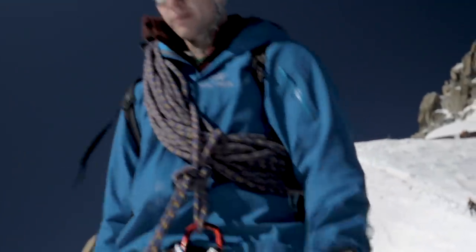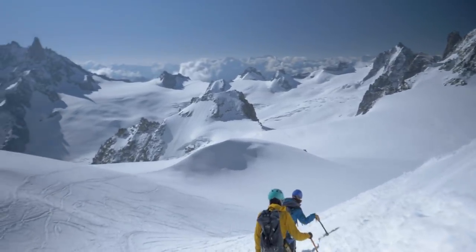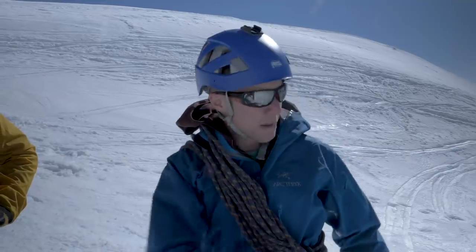Come down the Arete and now we're off onto the glacier. Yeah, so we're walking around the corner towards the Cosmiques hut and then up the Cosmiques ridge, and we're just tweaking the ropes ready for glacier travel, because although there's big paths up here, there are crevasses we've got to watch out for.